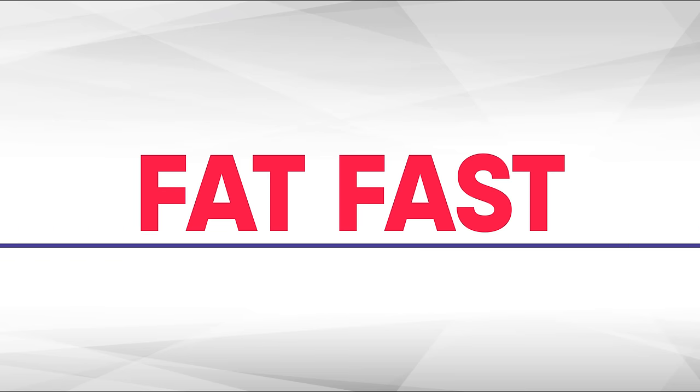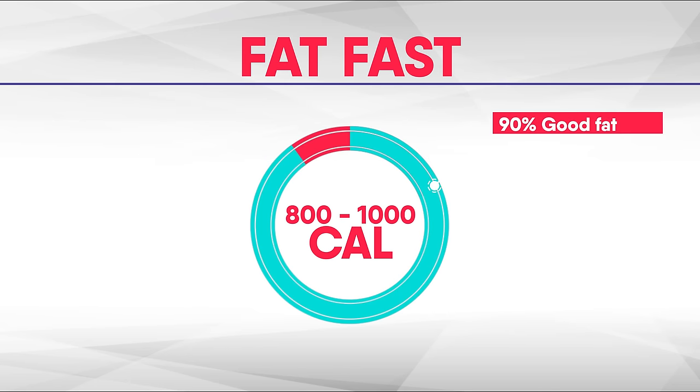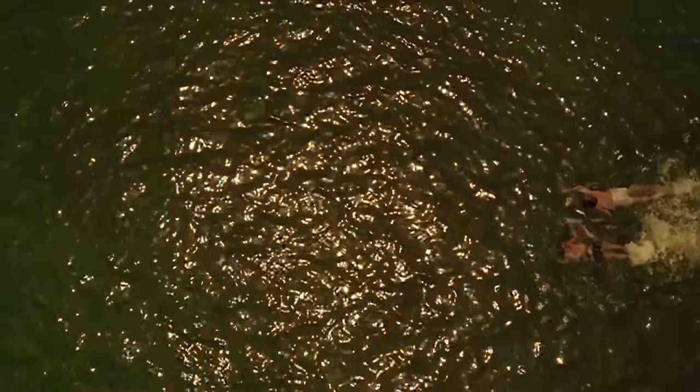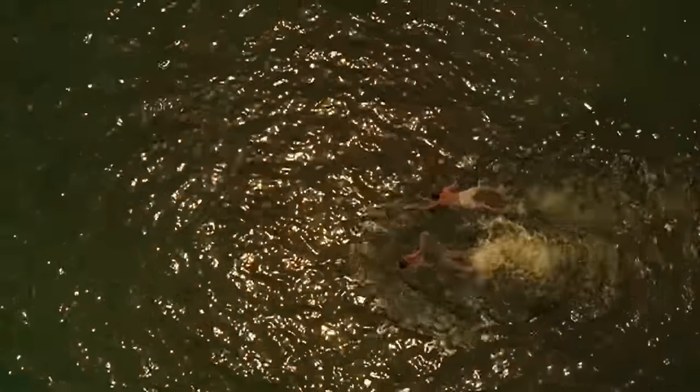Another thing you can do is a fat fast, which involves eating anywhere from 800 to 1,000 calories per day, with roughly 90% of those calories coming from good sources of fat. The last thing you can do to get into ketosis faster is maintain a high level of activity.